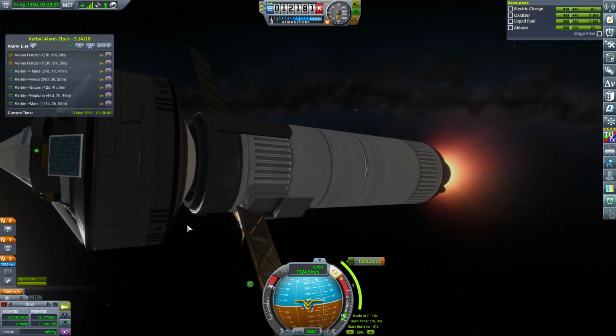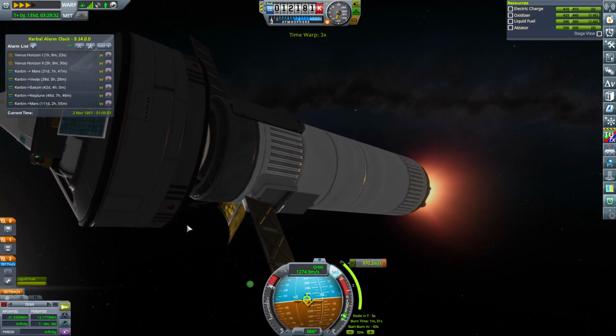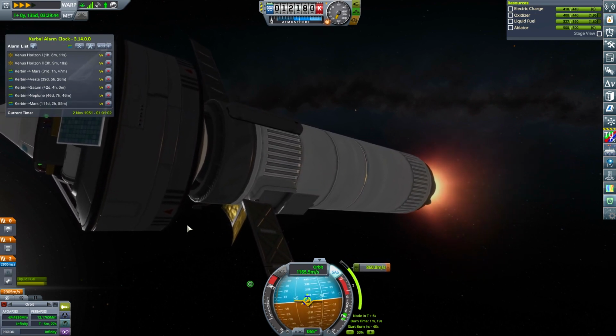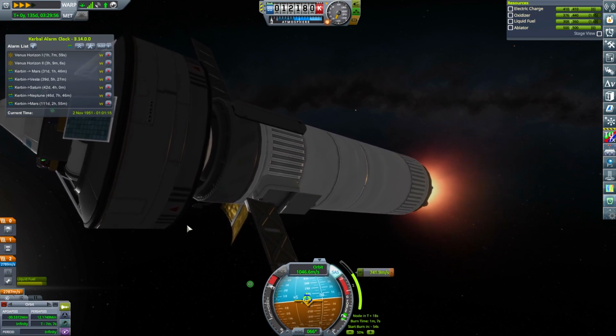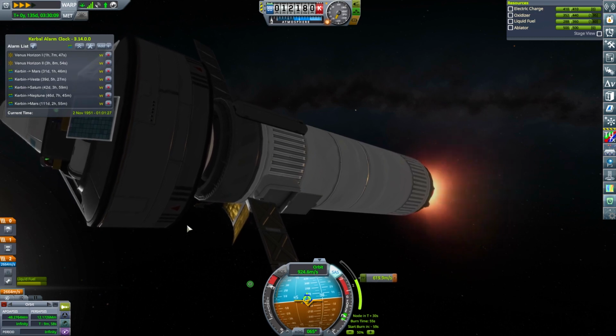Do that. There we go. And then we can just physical time warp this. Let's just speed it up. There we go. Get a bit of wobble on, but that's fine. We've got plenty of delta V. We just need to be captured. And then this thing can descend through the atmosphere at its leisure. We will actually use the rest of the fuel up for that, I think.